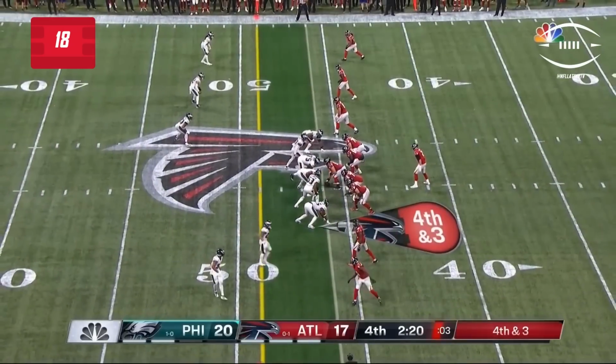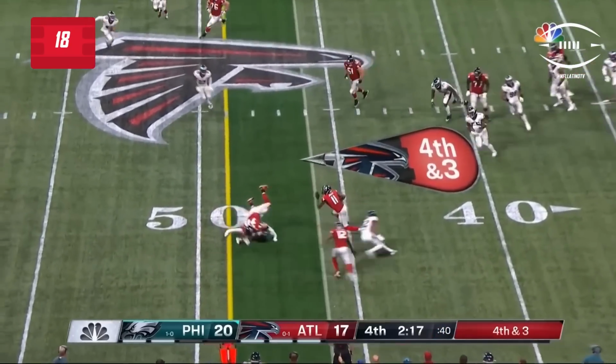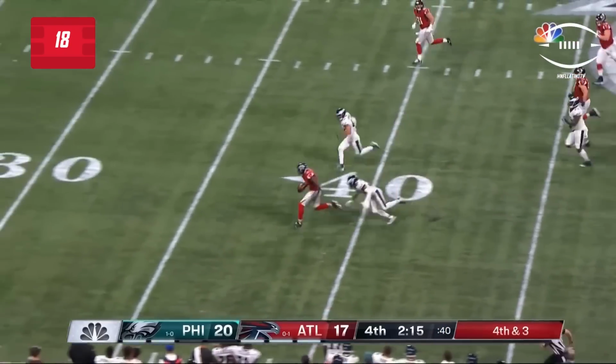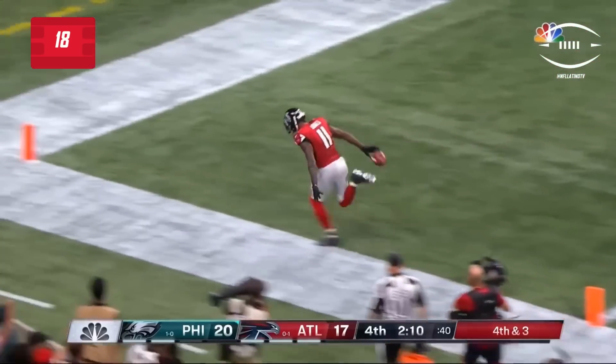Fourth and three. Meanwhile, they better get the snap here because the play clock is at one. They do. Off they go. Catch is made. Get the first and a lot more. Julio Jones out in front. He's going to go all the way. Touchdown.